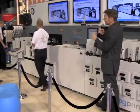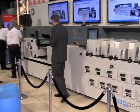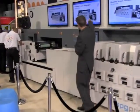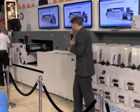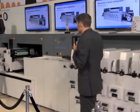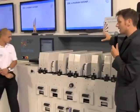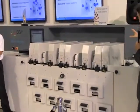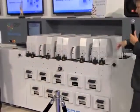For example, there's modularity in the configuration, so yes, it can be used in combination with inline finishing, but also stand alone, as you can see on the screens behind me, so without the inline finishing. But there's also a tremendous degree of modularity in two other aspects. First, the number of print positions, and then the choice in printing widths. So let's start with the print positions.